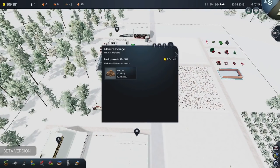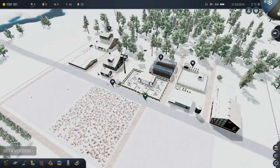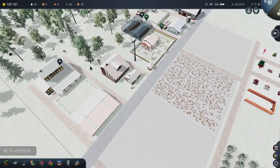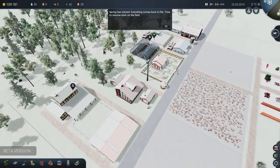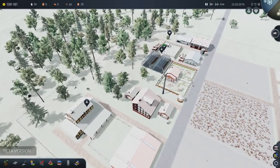So then that's going up quite a lot. Now, really, it's sort of looking after itself. I'll have to keep an eye on the things to sell, you know, the eggs and the milk and stuff. But at the minute, I don't know if there's anything else I particularly want to do. What does the mill do? Spring has started. Everything comes back to life. Time to resume work on the field. Hooray! Right, okay. I'm clicking on the mill.